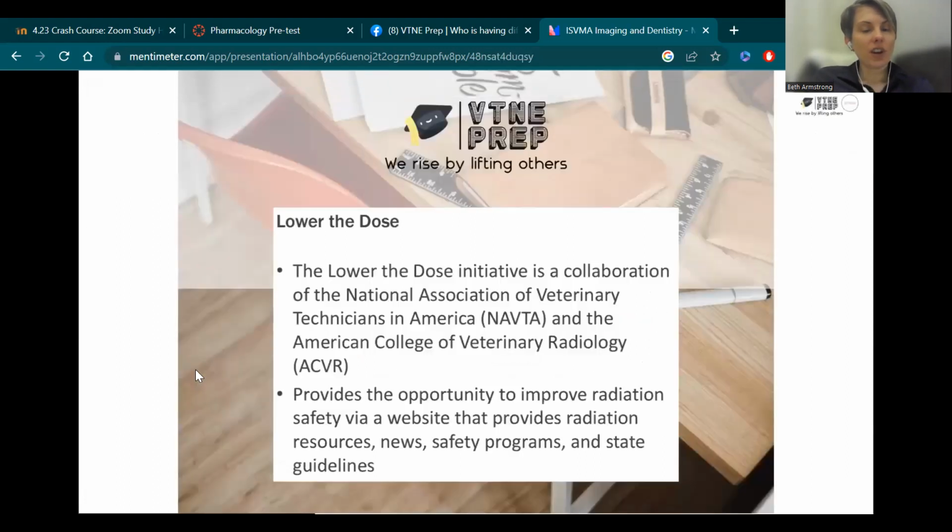So if any of you guys have seen Lower the Dose, this came out 2018-ish, I want to say, but it was an initiative done by NAFTA and the American College of Veterinary Radiology to, again, bring more education to radiology. If you go to lowerthedose.com or whatever it is, it gives you a lot of this information too. They have posters and things that you can use for your practice. So it was a really good initiative to start.